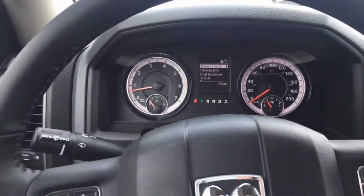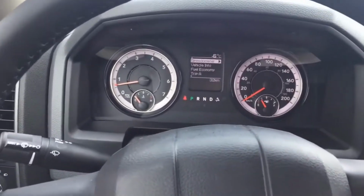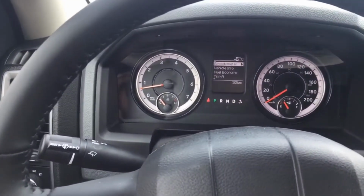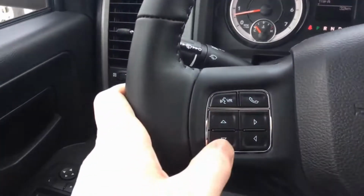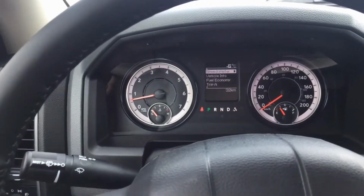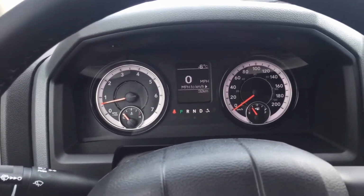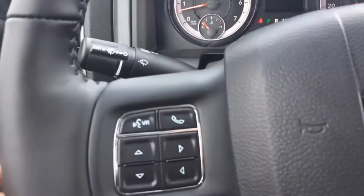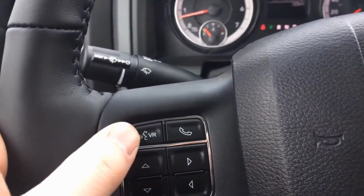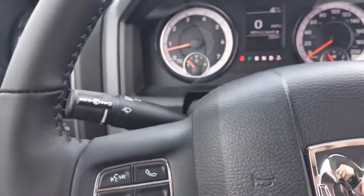So, taking a look at the 2020 Ram 1500 Classic, we do have our 3-inch in-cluster display right there. These arrows on the steering wheel control all the menus and everything going into the cluster, so you can navigate that easily. You also have your voice recognition button right here, so if you press it, you're talking to the truck using the Uconnect system.